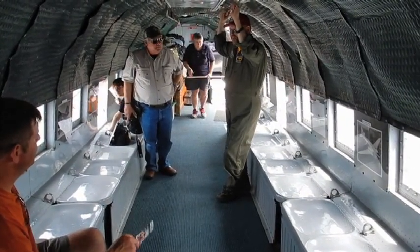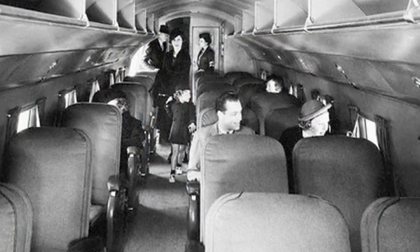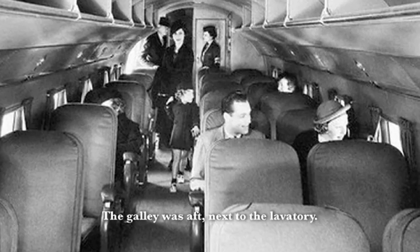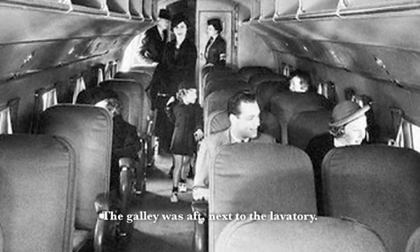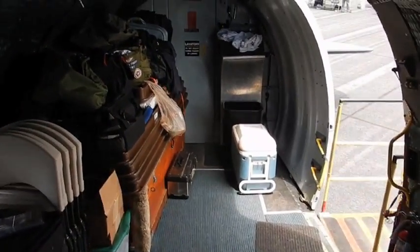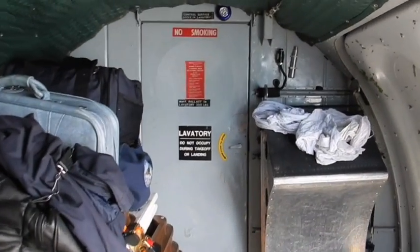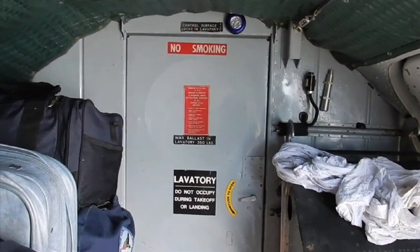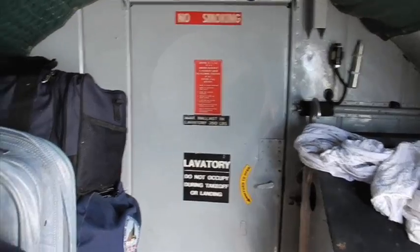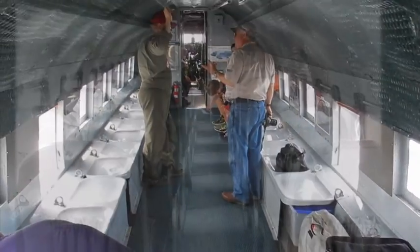And it's an amazing uphill climb from the door in the back. We fly with a team of 10, but the determining factors for us when we go to air shows are whether or not we have enough room. So back here is the lavatory, which I was just told was fully functional. Now I'm going to swing around again so you can see. That's the extent of the cabin.